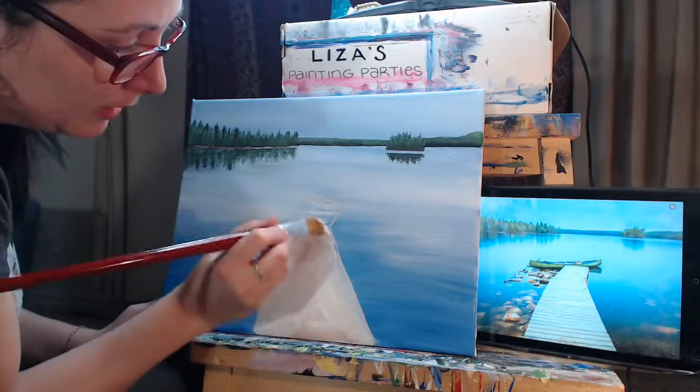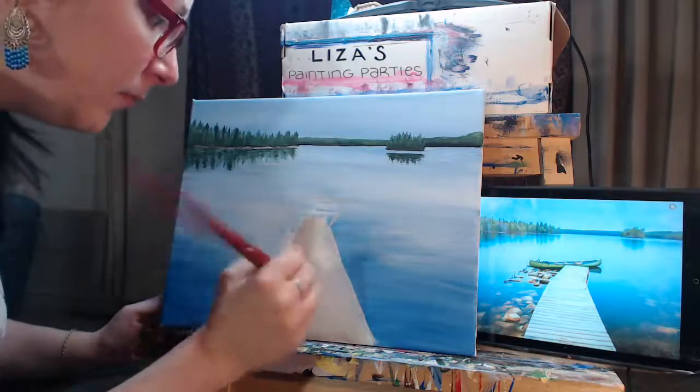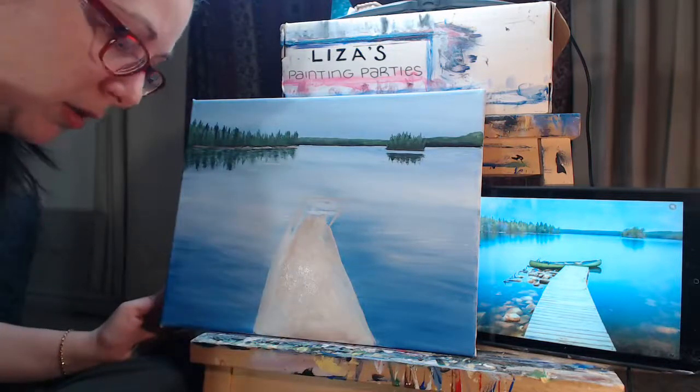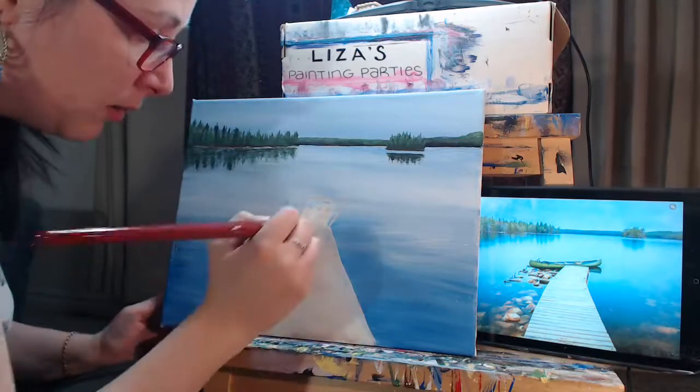So this color I'm mixing on the palette as I go, but I'm also kind of mixing it on my canvas as I go. Brown. It's very dark. I want it to be lighter.